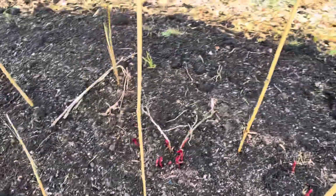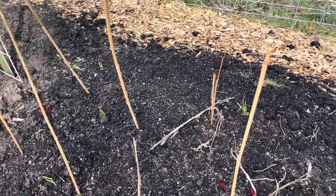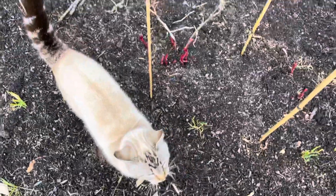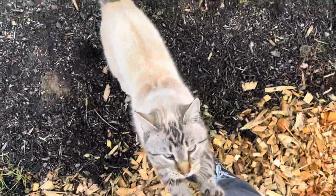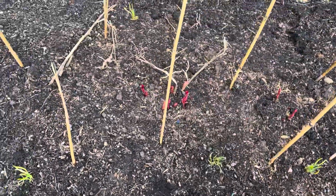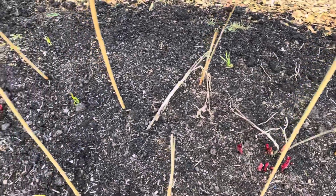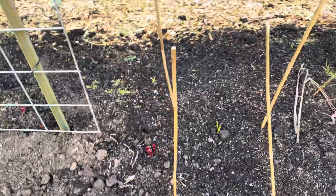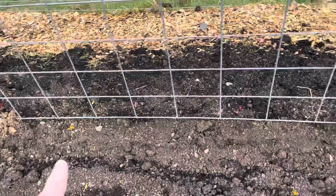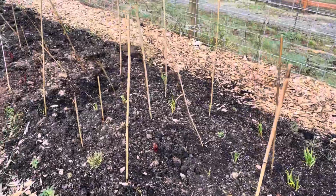These guys are popping up out of the ground. That's super exciting. And these little bamboo sticks really serve no function other than to keep the dogs from running through. It's not working so well on the cats. But the cat doesn't really weigh enough to, hi kitty, to really smash these down. If these little things get broken off, then you don't get a peony plant. So that's kind of a bummer. This is just to keep the dogs from running through. And then I have some behind this trellis, and I just put in a row of sweet peas right here. So when I say we're ramping up flower production, we're really ramping up flower production.